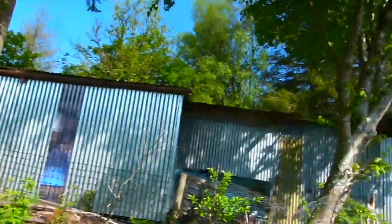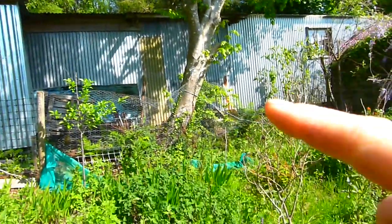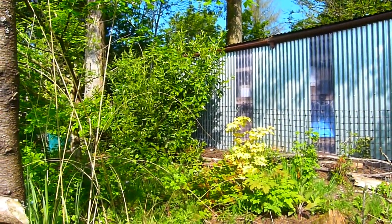The lime tree seems to be doing really well now. That's why the lime tree is growing on that angle, because it got pushed by that laurel. So it's not going to grow that big.